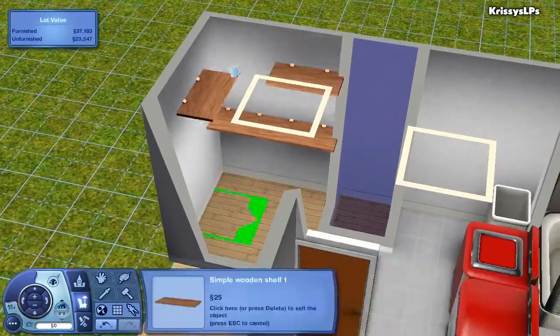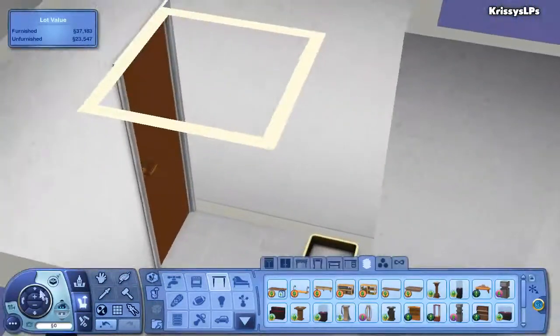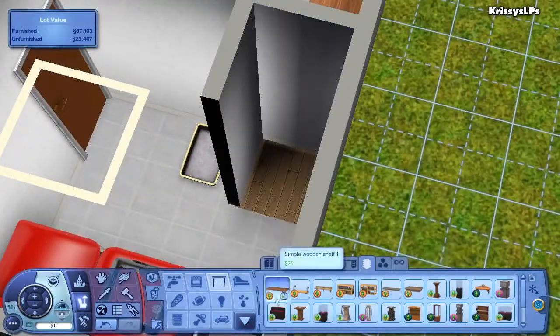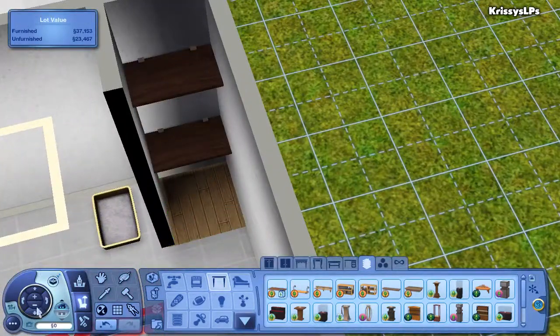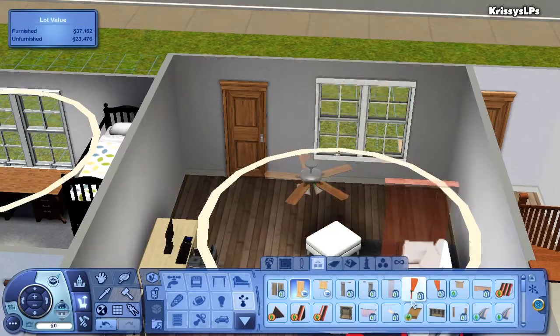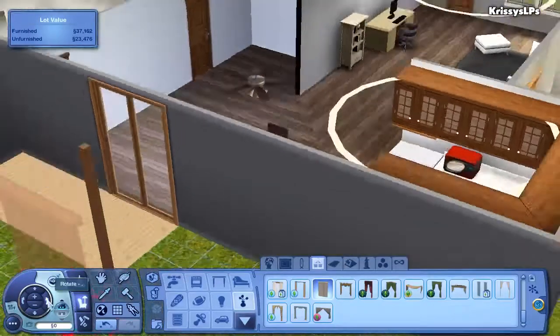So here is the little storage room. I didn't get to see it because my monitor decided to go to sleep just then, but I am adding shelves. Instead of making that an actual closet, I decided just to add shelves to it. And then I'm adding blinds.